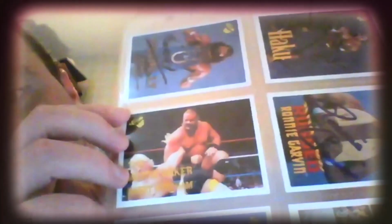Lanny Poffo, the Genius. Virgil. Another autograph one. Haku signed this for me. Rugged Ronnie Garvin signed that one for me. We got Hogan, another Hogan. Hillbilly Jim signed it for me. Barry Windham as the Widowmaker.